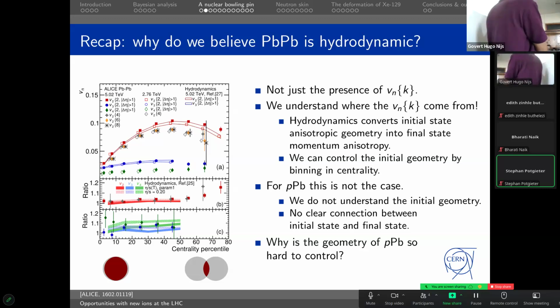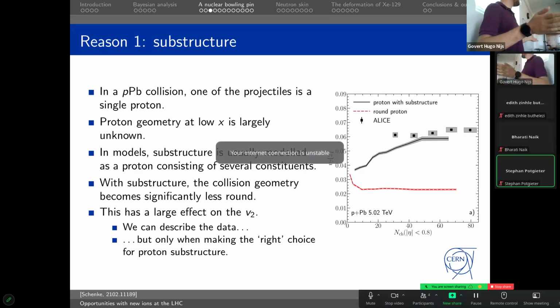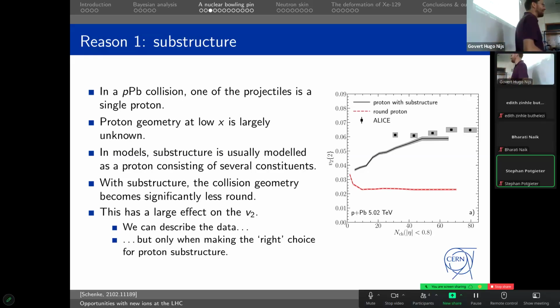So you can also not make this argument with something else. A large part of the shape of the overlap region is basically the shape of the proton. Now, this is something that, to my knowledge from theory, we at least at this moment do not know how to compute. So you know more about this than I do, but to my knowledge, we cannot do this. But it does matter a lot. If you look at this calculation, you see that if you have a round proton, so basically just a single Gaussian, then you get a much lower v2 than if you assume that it has 3 hotspots.